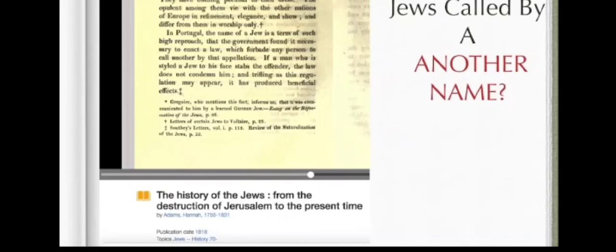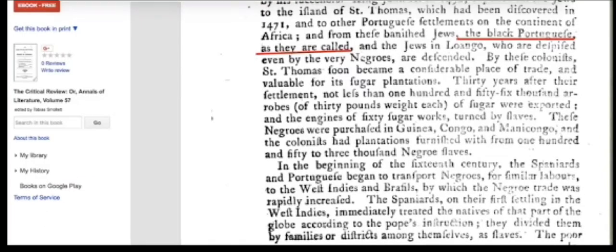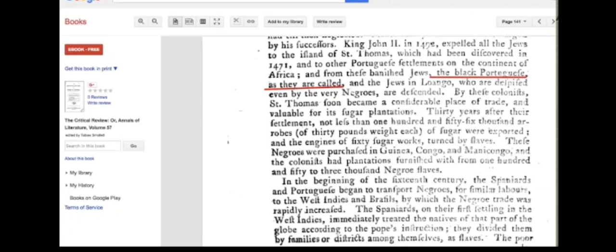So to answer that question, let's go on to our next reference, and it reads, King John II in 1492 expelled all the Jews to the island of St. Thomas, which had been discovered in 1471, and to other Portuguese settlements on the continent of Africa. And it says, from these banished Jews, the black Portuguese, as they are called. So let's note a few things here. It says the banished Jews from King John II were called black Portuguese, right? King John II is the king of Portugal, and he's calling these Jews black Portuguese, right? The Jews are called black Portuguese.